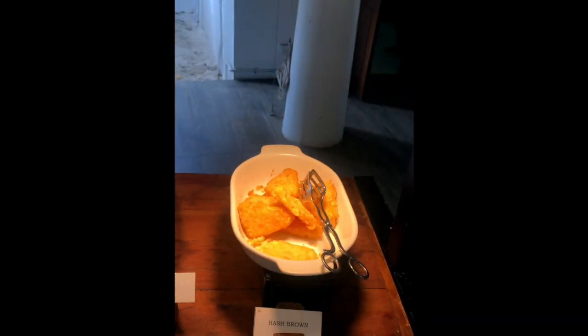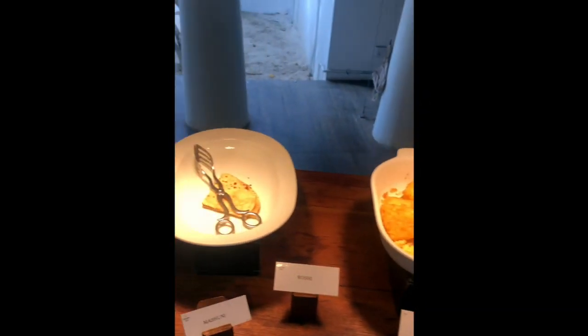This hash brown was amazing. We had it every time we went to the buffet.